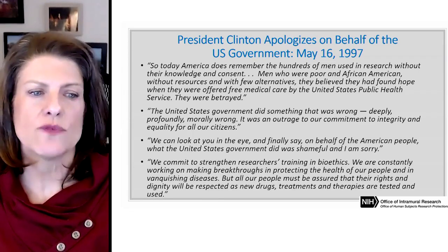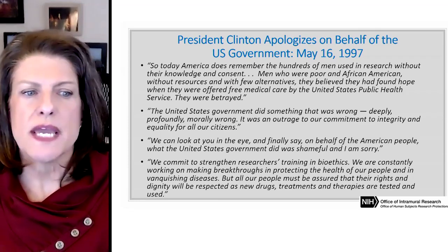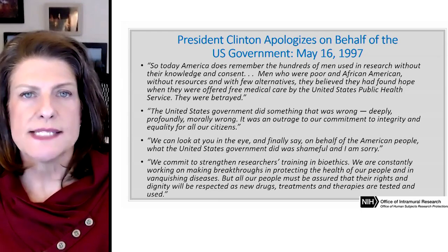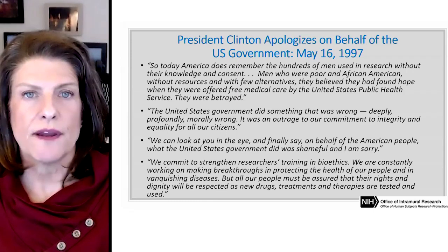We commit to strengthen researchers' training in bioethics. We are constantly working on making breakthroughs in protecting the health of our people and in vanquishing diseases. But all our people must be assured that their rights and dignity will be respected as new drugs, treatments, and therapies are tested and used.